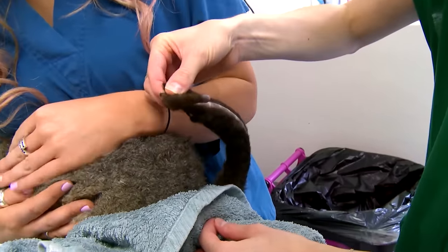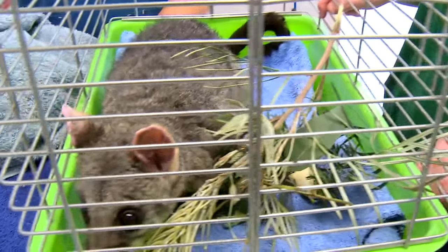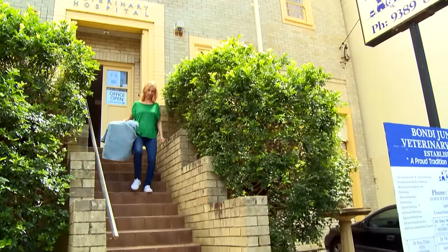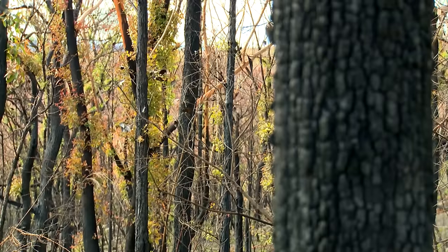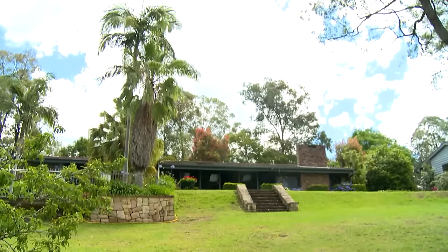When I met Patricia, she was this poor, helpless burn victim. And then I look at her now and she is full of beans. Her paws have healed up, her whiskers have grown back and she's ready to climb up that tree again. Come on, Patricia. Let's go.